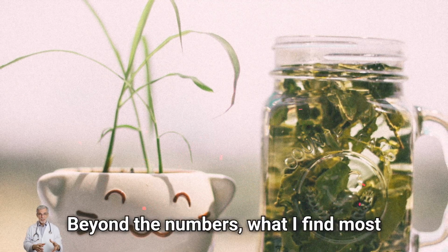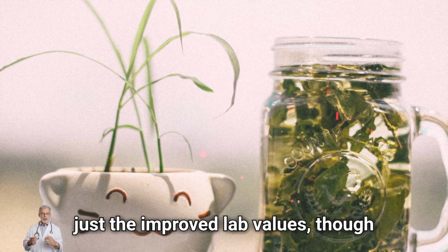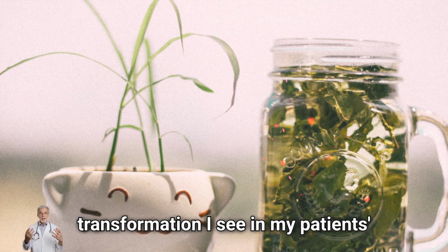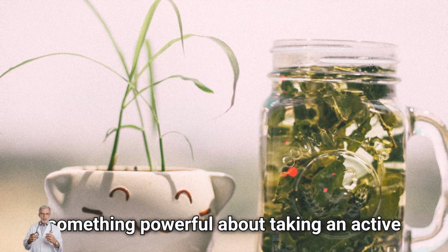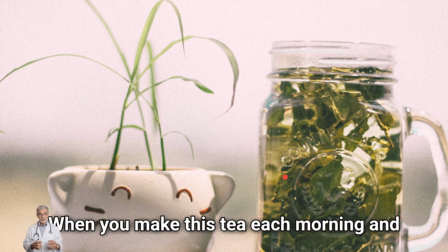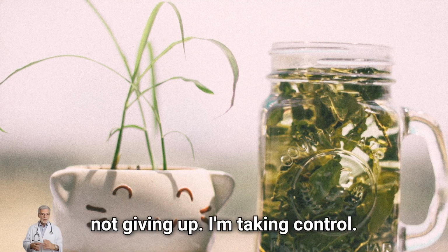Beyond the numbers. What I find most rewarding about sharing this recipe isn't just the improved lab values, though those are certainly important. It's the transformation I see in my patients' confidence and quality of life. There's something powerful about taking an active role in your health instead of feeling like a passive victim of your condition. When you make this tea each morning and evening, you're making a statement: I'm not giving up.